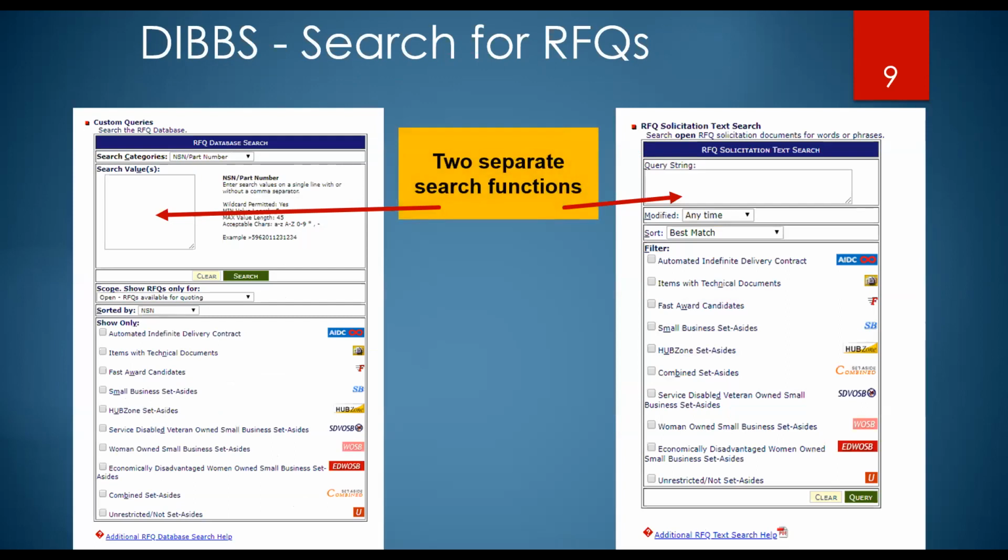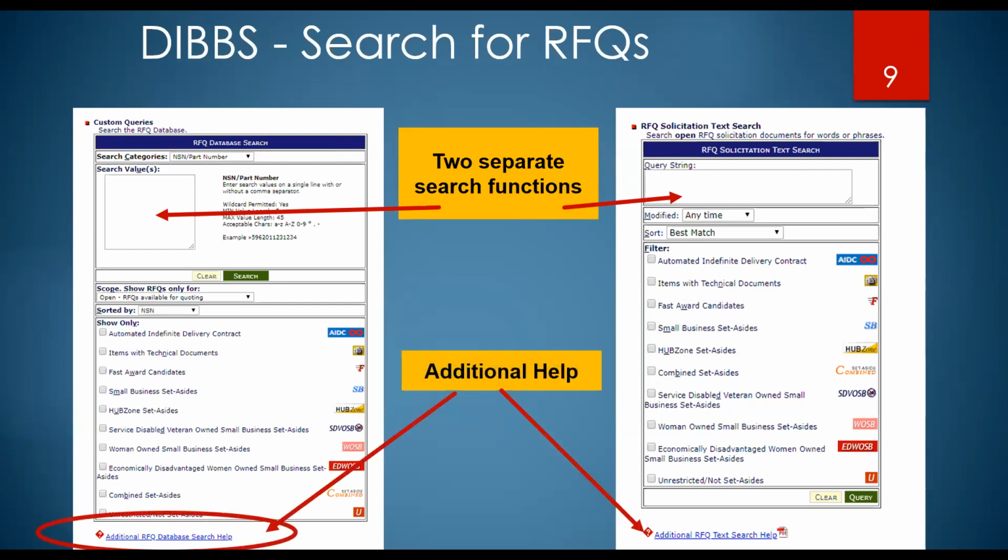There are two separate search functions. You're going to see the one on the left, a custom query, and then you can also look at RFQ solicitation text search. I highly recommend that you use the one on the left. That is the one that I recommend to clients the most. When you're searching and you want some tips on how to make your search better, or your efforts more successful, there are some tips down here on both sides of these queries. So I would highly recommend that you open those up to give you some more tips on how to find opportunities.